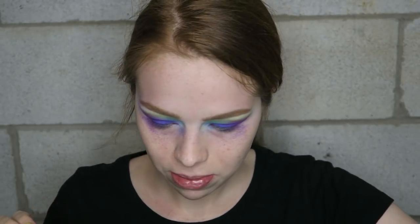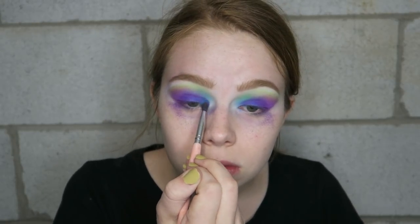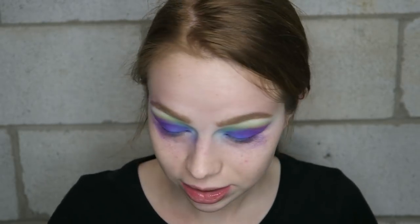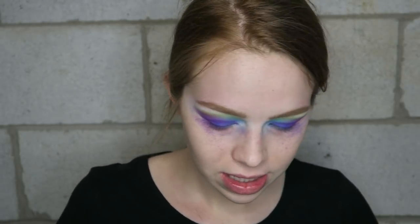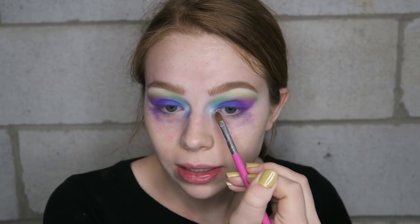So I think again I'm gonna wipe off all that extra purple and I'm gonna go in with the blue, the cloud shade, just to kind of blend the inner corner out a little bit. Definitely looking a little bit crazy. I think I'm going to end up highlighting my whole inner corner with the shade Glitz, this one right here, which I was really excited about. It's just a really pretty minty light shade. Definitely looks to be a little bit on the drier side. Oh, but it's very pretty.